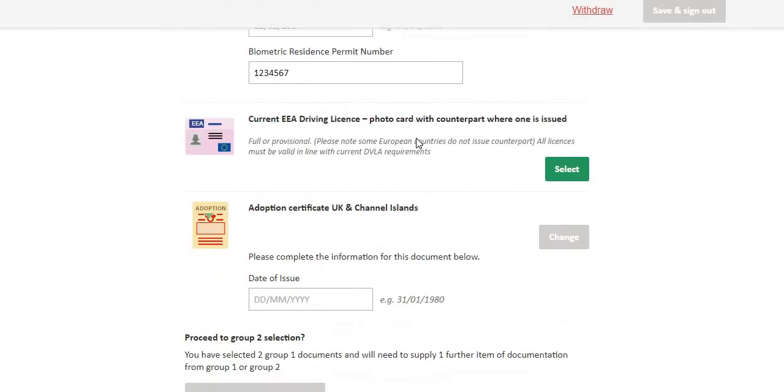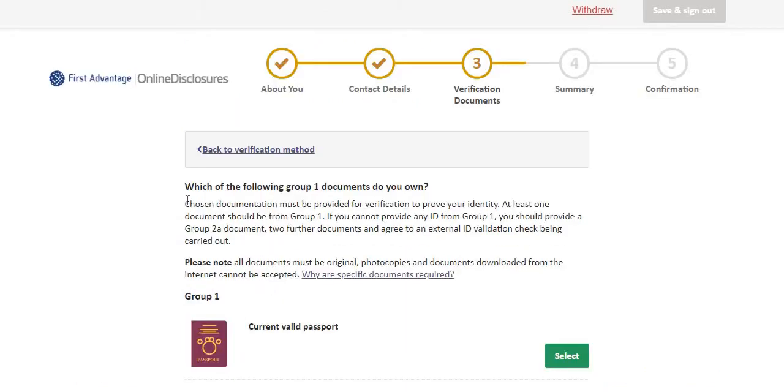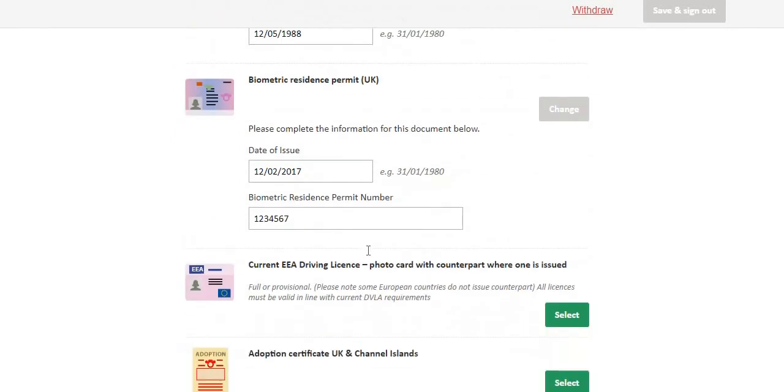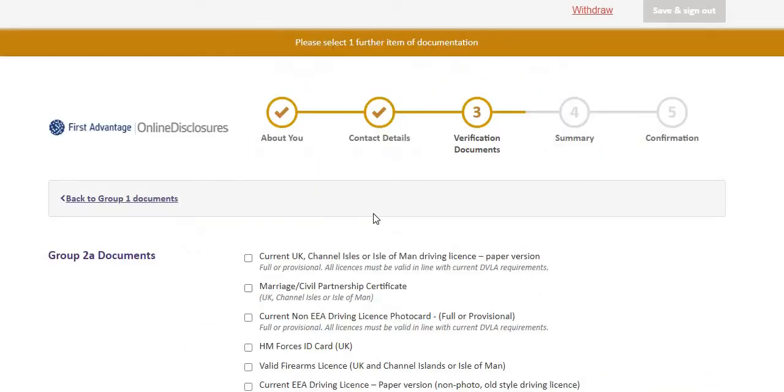Okay, after putting in the details, you're going to go to view group 2 documents. You have to select two documents from here. I select one, then I select the other one. When you select these two, you're going to click on view group 2 documents.